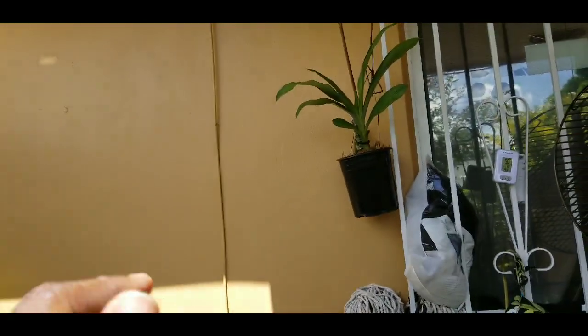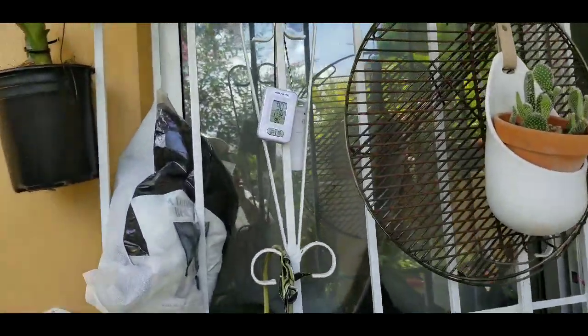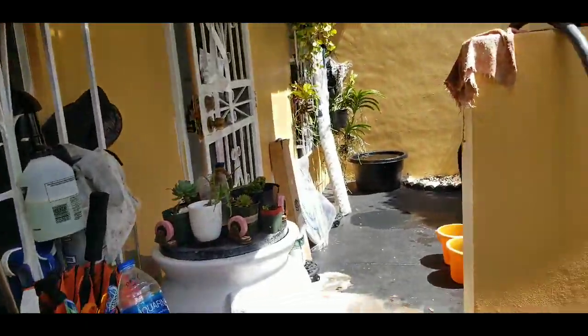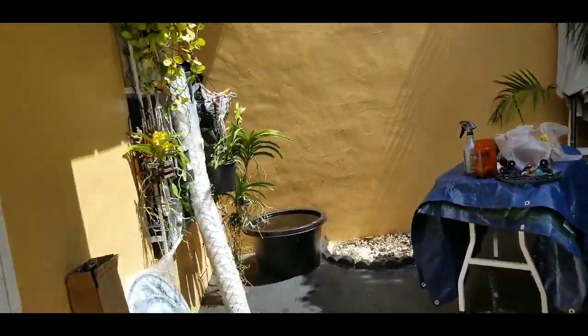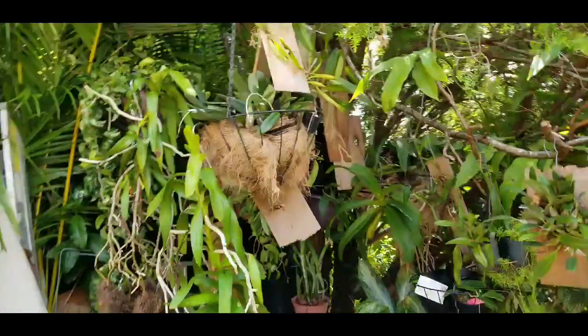And most of the orchids that are on the WOG, that's the West Orchid and Garden, will be coming over here. It's 11 o'clock in the morning, and that's the temperature. Yeah, 11 a.m. already. It's 90 degrees. But yeah, so that's what we're going to do this weekend, our project.